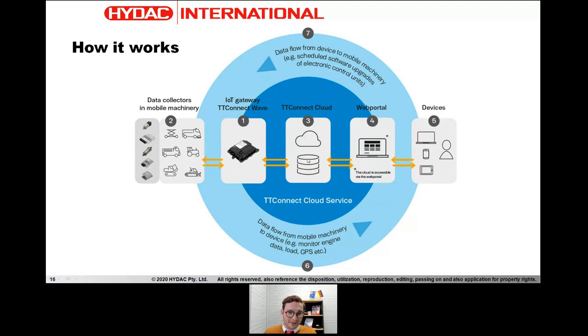You set up the database structure, you set up the CAN messaging, which is what we call the CAN database, so the CAN message database. And then as soon as that's set up, all you do is cycle power to the Wave, and then it starts listening to the messages and starts transmitting them to the cloud.